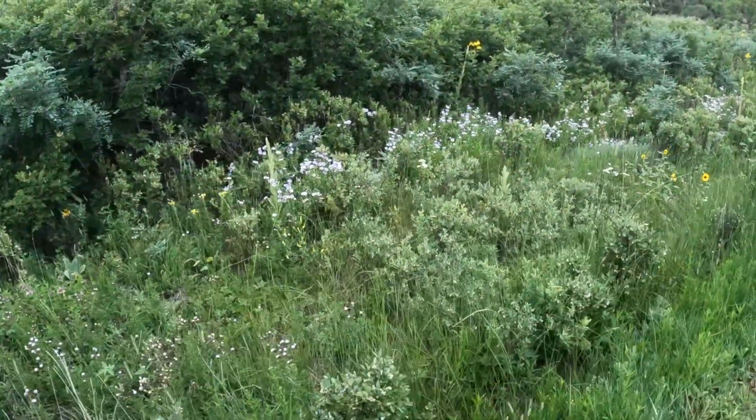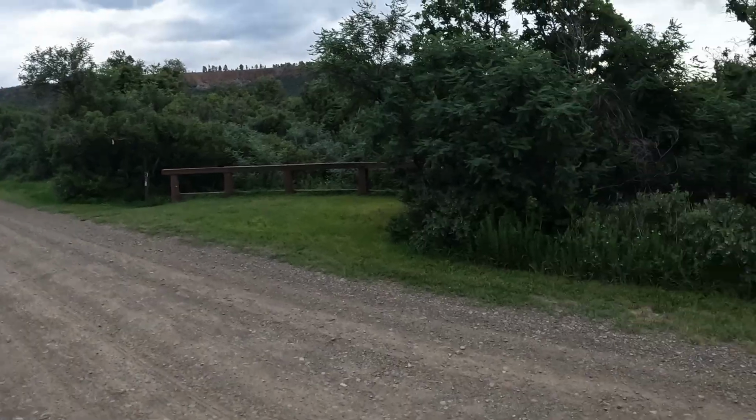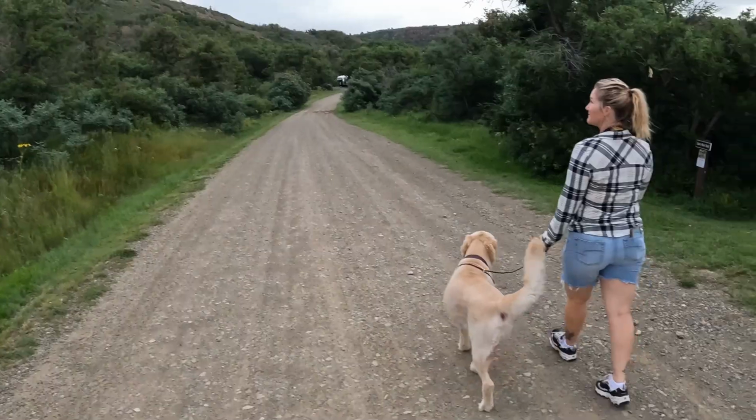What a beautiful morning walk among the wildflowers in bloom. The cool morning air was so refreshing as the hummingbirds buzzed by. Maybe next time we can hit the trails to explore more of this beautiful area.